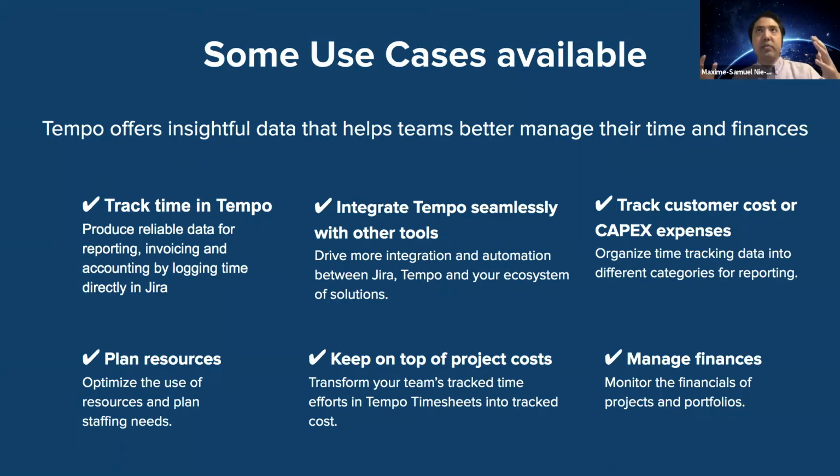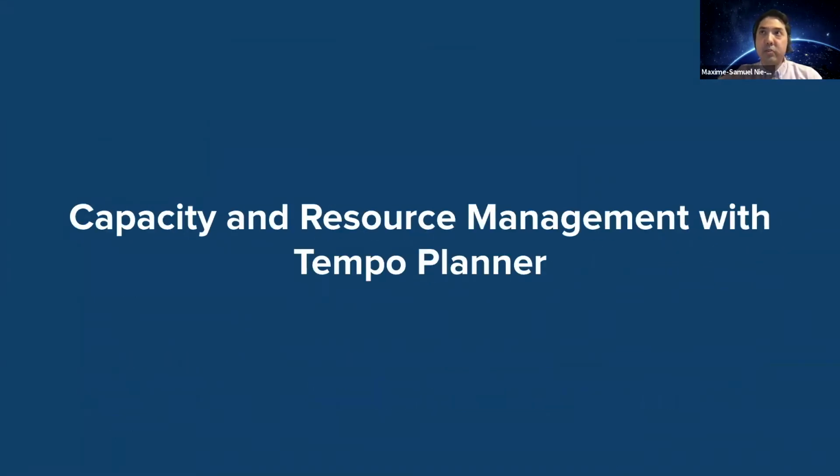These are some of the use cases available, but essentially the reason you want to better understand where you're spending your time, resources, and money is to ultimately make your business and your projects profitable, right? The way we're going to achieve this is by adding visibility to your projects and letting you make actionable business decisions through that data. So let's start with capacity and resource management with Tempo Planner.